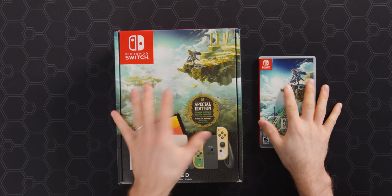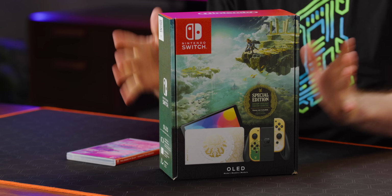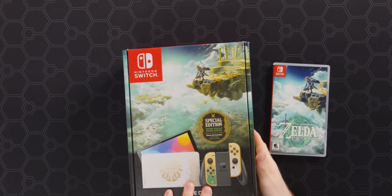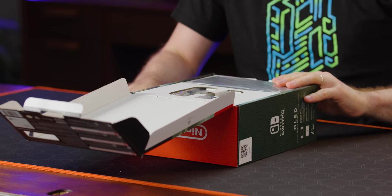So I'm only a little bit excited about Tears of the Kingdom, which is why I'm totally not bothered at all by the fact that this special edition Switch OLED we're gonna be unboxing doesn't come with the game. I'm okay, it doesn't matter. My Super Nintendo with the Super Mario World on the box came with the game, but that's fine. I'll buy the game separately.